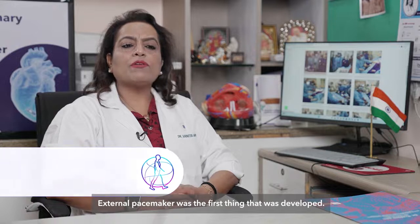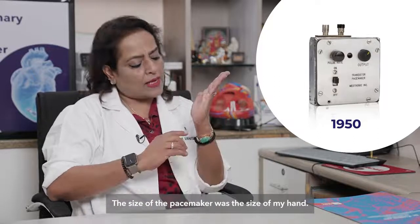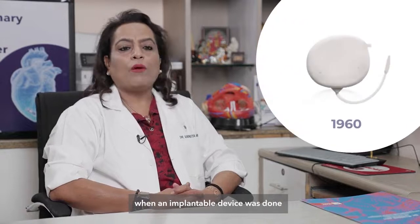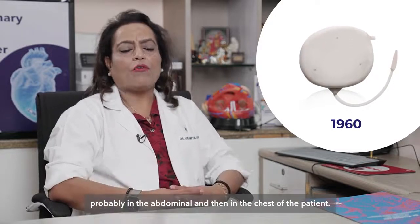The external pacemaker was the first thing that was developed. This development happened in about the 1950s. The size of this pacemaker was the size of my hand. But the real innovation came in the 60s when an implantable device was developed, probably in the abdomen and then in the chest of the patient.